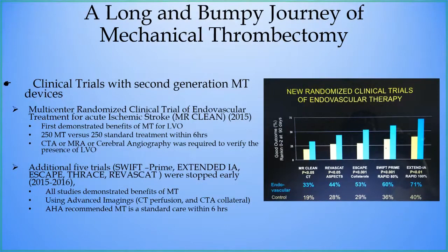Because of the positive results of all 6 clinical trials, the American Heart Association stroke guideline was updated, and mechanical thrombectomy became standard care if the patient had a stroke within 6 hours. That was in 2015.